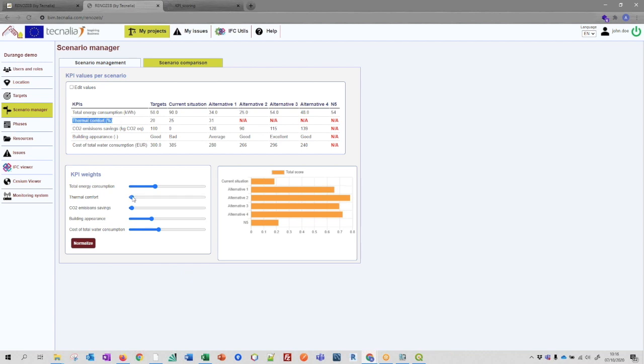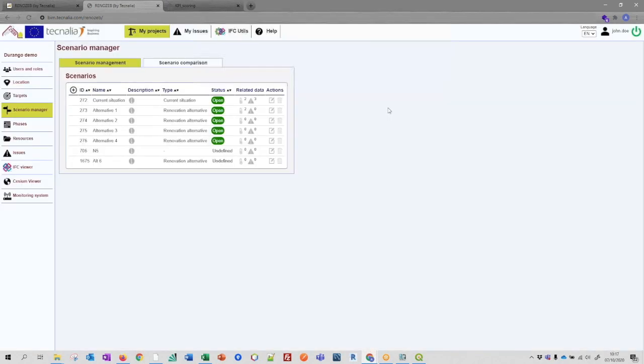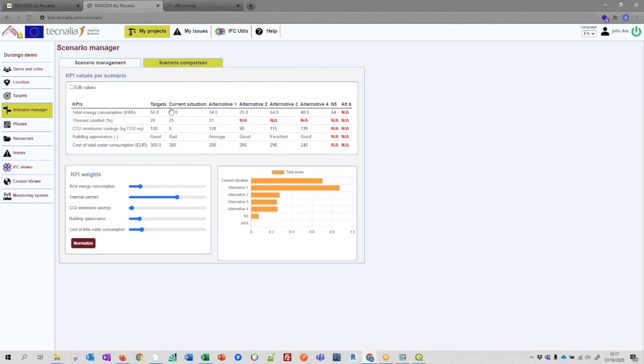So now we have a new KPI, so we could even compare it. Of course, the only scenario that will be scored properly is the first one, because the other ones don't have any values yet, so they don't participate in this scoring. The same happens with the scenarios. If we now create another alternative, alternative 6, then a new alternative has been created and we have a new column in this table, but of course this alternative doesn't provide any value yet, because no value has been calculated, no models have been uploaded, and there is no information to calculate. But this is basically the idea.